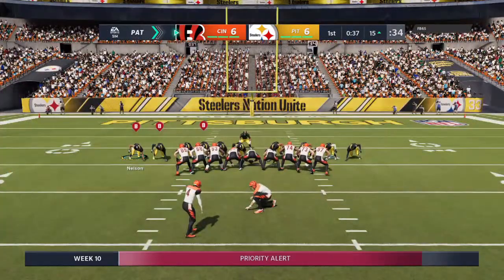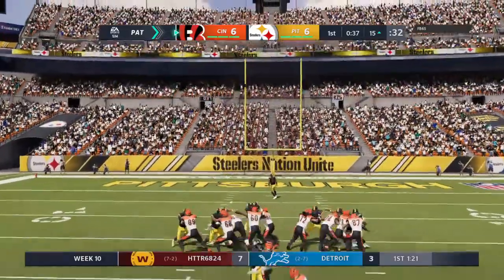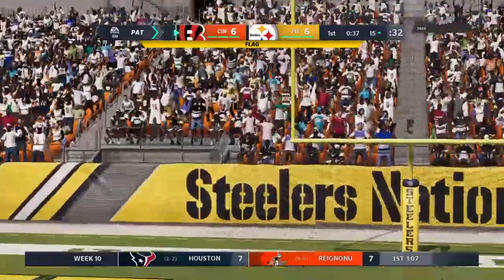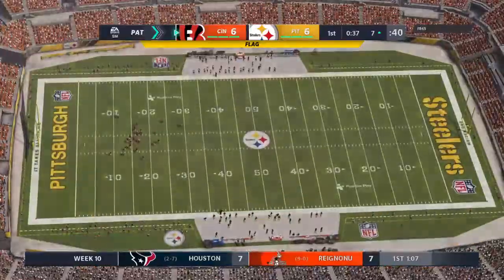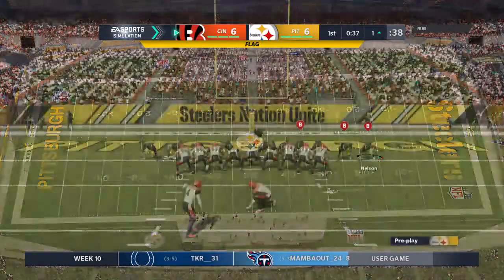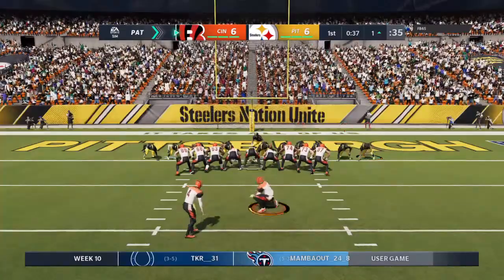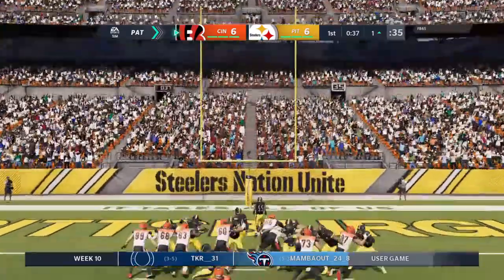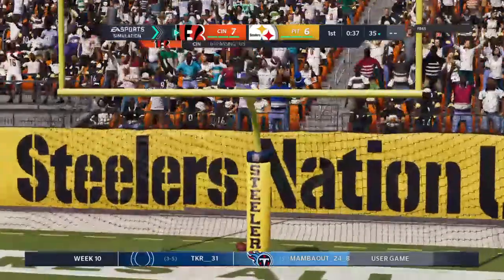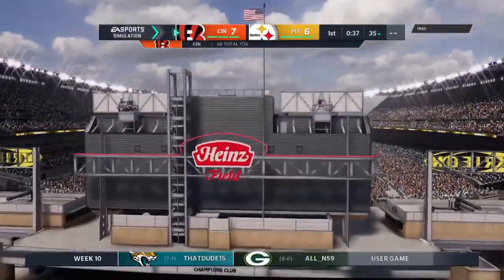On for the point after is Randy Bullock. And the kick here no good, but a penalty flag is down. Looks like he got run into. Extra point attempt to come here. It's up and good, so they go the conservative route instead, and it gets them a 7-6 lead here in the opening quarter.